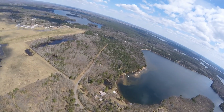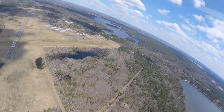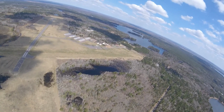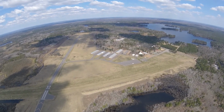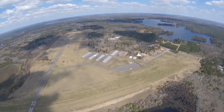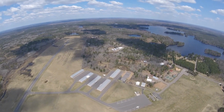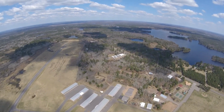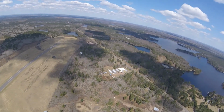There is a nice paved runway, but I prefer to use the grass runway whenever I can. It's easier on the tires, and it's also easier to land on. It's a little bit slippery, and you can be going sideways and you don't notice it when you land. There's True Flight, the buildings down there, and Rest Lake near the upper right corner.